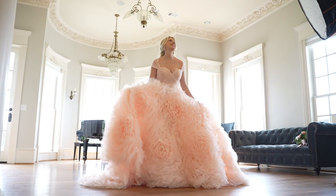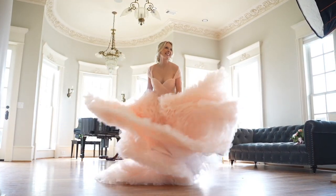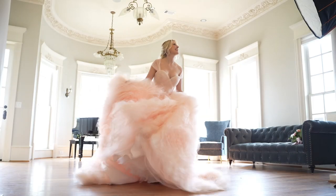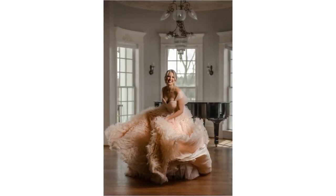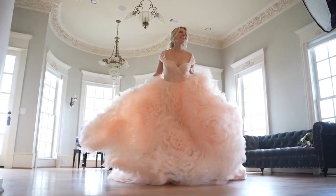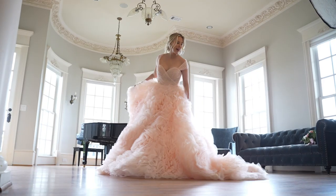Okay, one, two, three. Towards the light. Okay. Spin completely if you can. So all the way. And looking at the light when you finish. One, two, three.